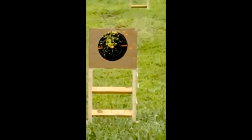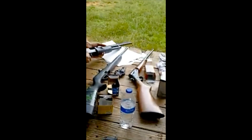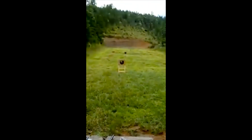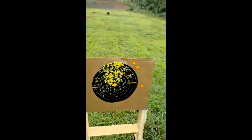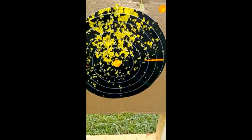Well, it's hot. 12 o'clock above the target. Okay, now this is probably 12 gauge. Put a 12 gauge in the 12 gauge. Recording. Shotgun shots have blasted this target away. Big spread. A little too high though.